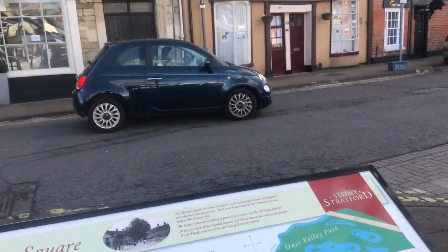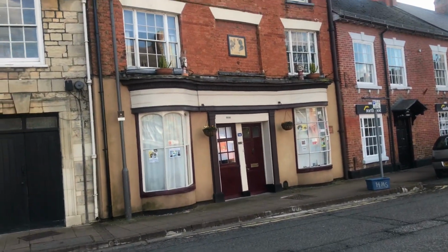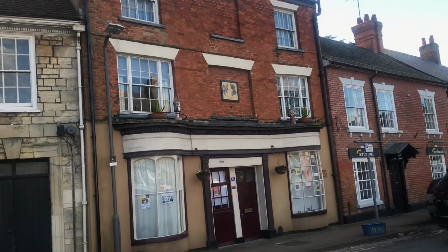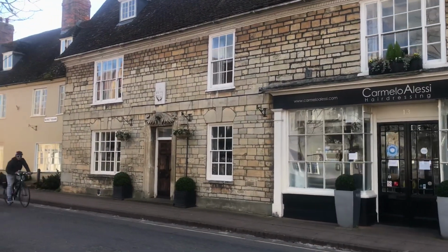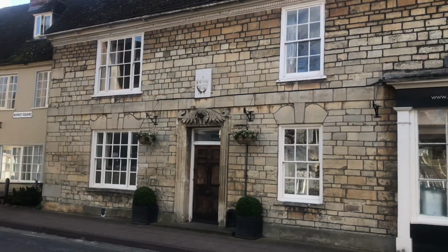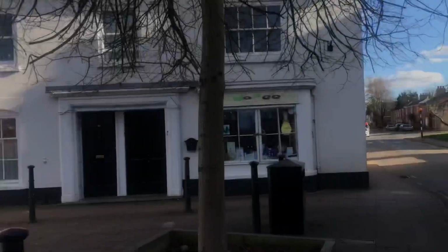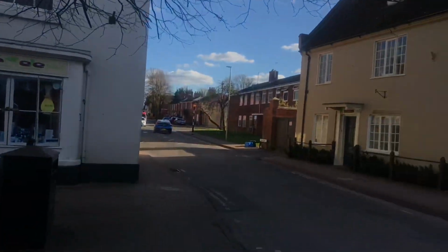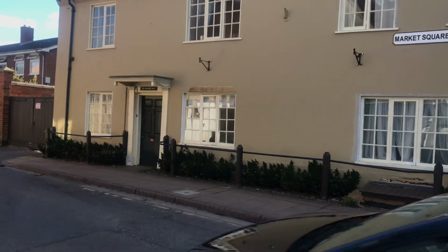And these houses here, I'm sure some of them must have been a pub. This one here has got a date plaque on it that says 1770, and next to it, brick-faced building with some sort of coat of arms above it. There's another view of the Crown. And at the end here, this tells us that this is the old King's Head.